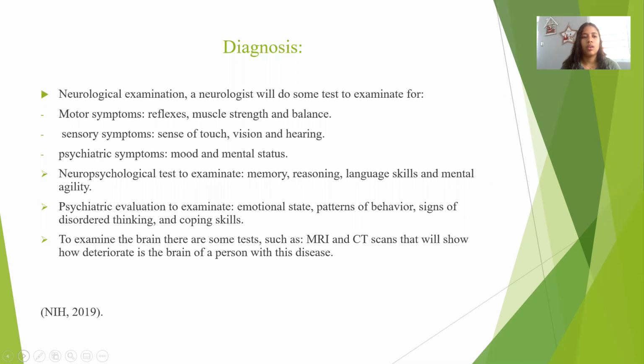Diagnosis. There are a few diagnoses that can be done, and they are neurological examination. Neurologists will do some tests to examine motor symptoms, sensory symptoms, and psychiatric symptoms. The motor symptoms will be reflexes, muscle strength, and balance. Sensory symptoms will be sense of touch, vision, and hearing. Psychiatric symptoms will be mood and mental status, and neuropsychological tests will examine memory, reason, language skills, and mental agility.